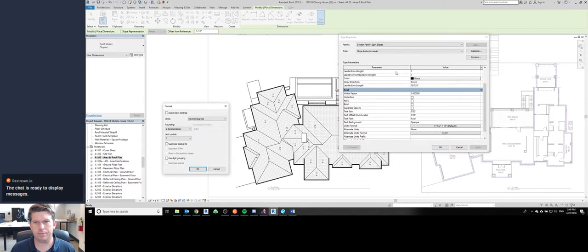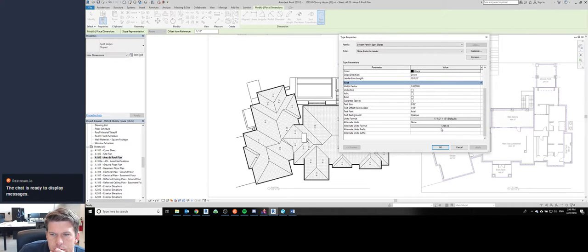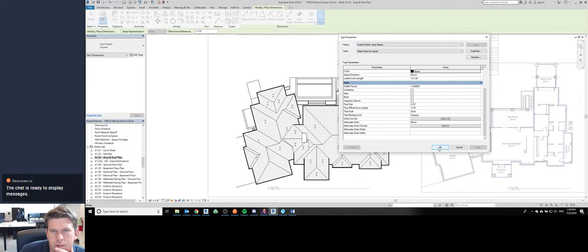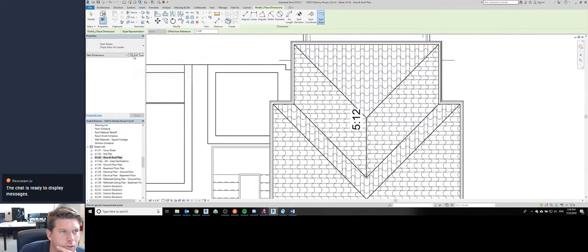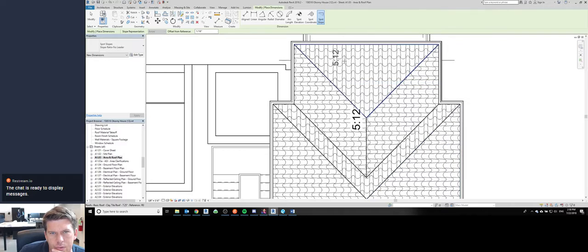So here, format. This is going to be a ratio, ratio over 12, and I'm going to do 0 decimal places. There we go. That's where I need to do it right there. Okay, almost had it. There we go. And that's what we're looking for right there.